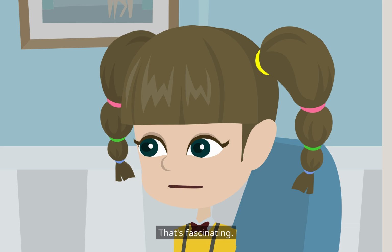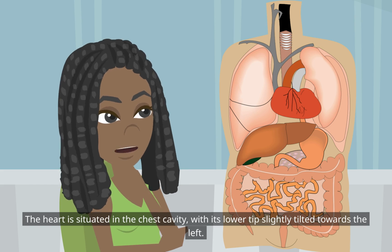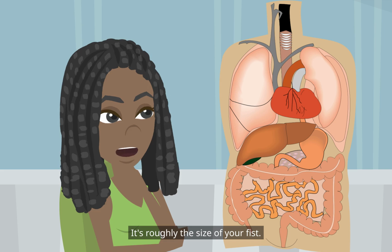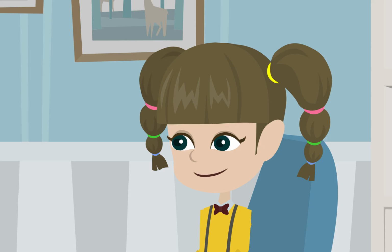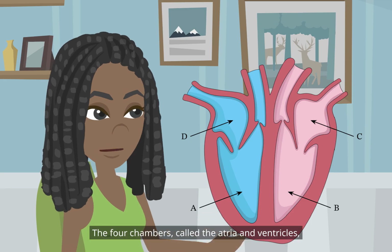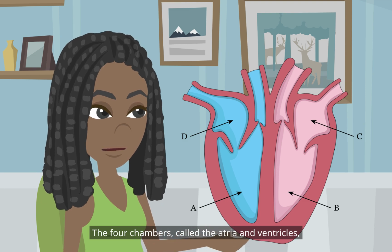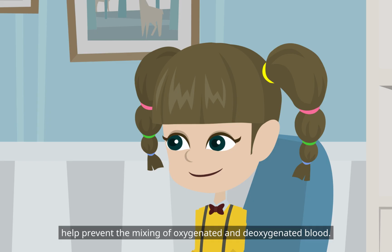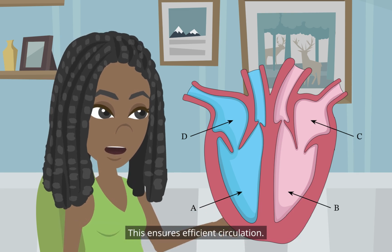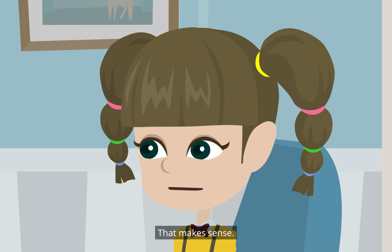That's fascinating. Where exactly is the heart located in our body? The heart is situated in the chest cavity, with its lower tip slightly tilted towards the left. It's roughly the size of your fist. I see. And what's the purpose of the heart having 4 chambers? The 4 chambers, called the atria and ventricles, help prevent the mixing of oxygenated and deoxygenated blood. This ensures efficient circulation. That makes sense.